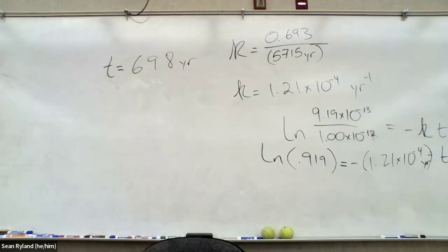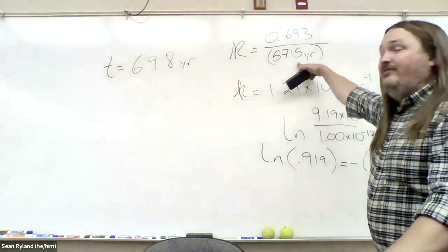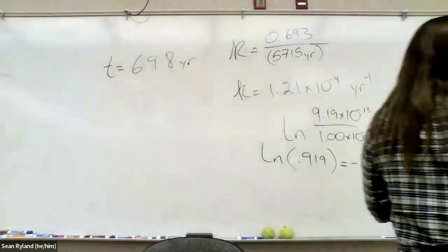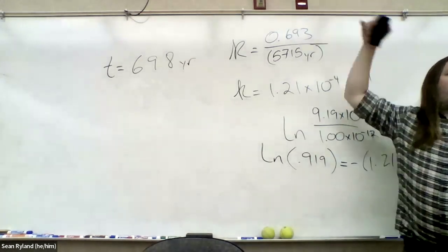The only way I might switch it up is give you a current amount and ask you to work backwards. How much was present 500 years ago, if this is your current number? Is it 0.69 for the value only for carbon-14? No, this is only for carbon-14. The half-life constant is the natural log of 0.5 with the negative sign canceled out. Natural log of 0.5 is negative 0.693, so if you take that function and cancel out the negatives, you get that. So this is for everything as long as we're talking about half-lives.